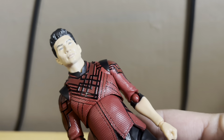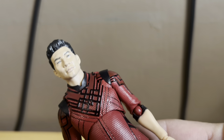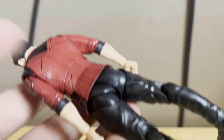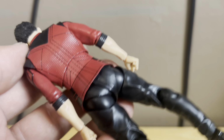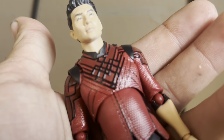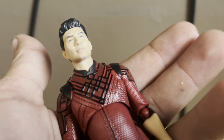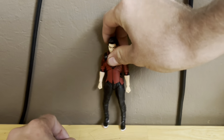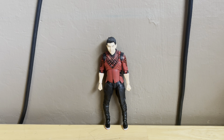Again, nice detail on that head sculpt, and all the nice texturing on the suit and the back, all the lines. That nice texturing on the figure itself, looking pretty sick. All the nice texturing on the shoes. Yeah, this figure definitely looks fantastic. I really like how this guy looks.